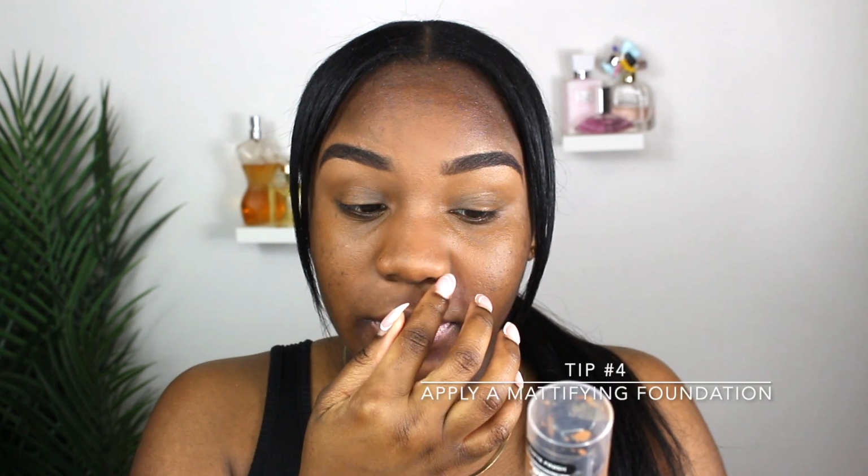All right, so moving on to foundation. Obviously, I've been mentioning this word throughout this whole video. You wanna go in with a mattifying foundation. So I'm gonna be using the Revlon Color Stay Combination Oily Skin. This literally says on the packaging that it's for oily skin. So anything that claims it's for oily skin, or if it uses the word mattifying, soft matte, those are perfect for oily skin.